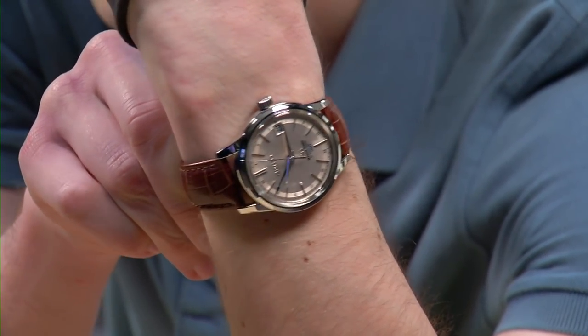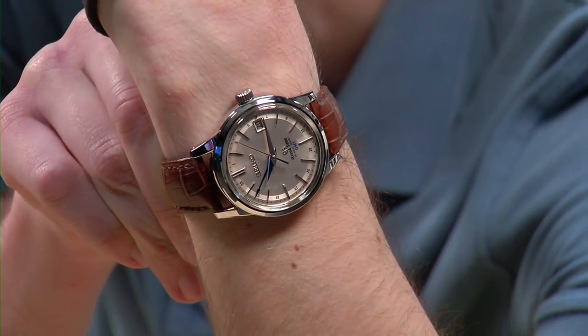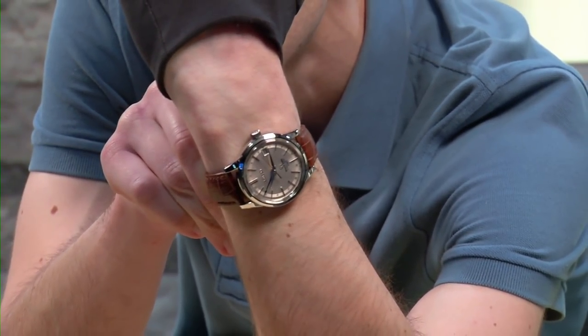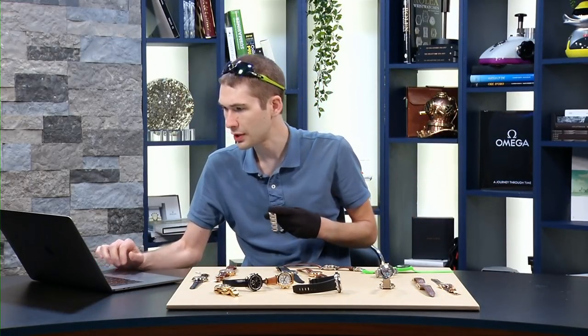As you can see on my 16-centimeter wrist, it wears well. This is a watch for just about anyone, from a 13-centimeter wrist right up to 17.5, 18. This is going to look good in the process. So you might wonder, what does a 45mm full bracelet 50 look like on my wrist?